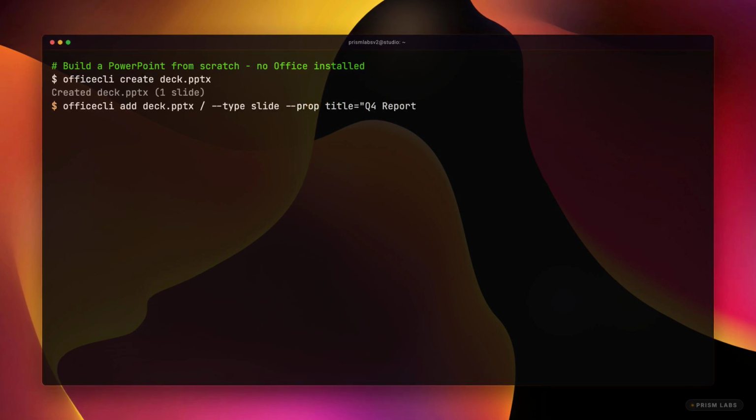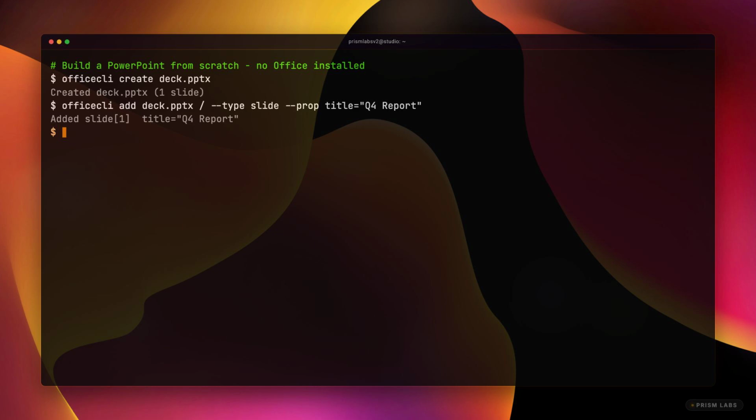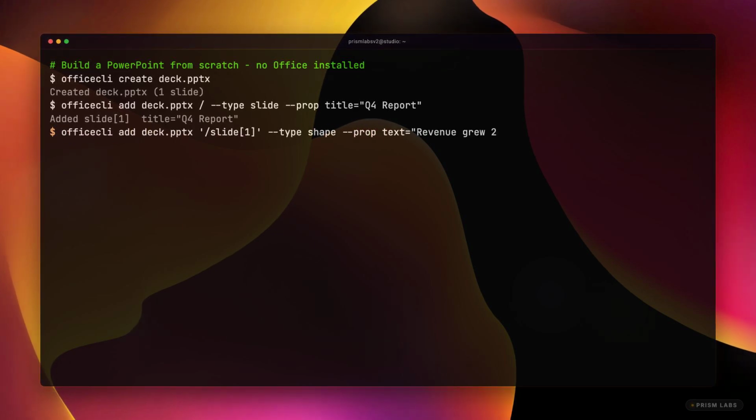Create the file, add a slide with a title, then drop a text shape onto it at exact coordinates. That right there is a real, openable PowerPoint deck, generated by 3 commands an agent can emit in a fraction of a second. Want to check the result without opening PowerPoint? Render it straight to an image, and now the agent literally sees what it made. No Office window ever opened, not once.